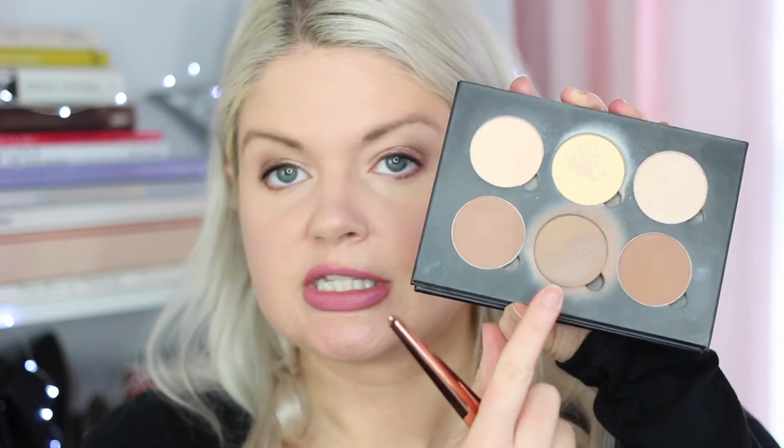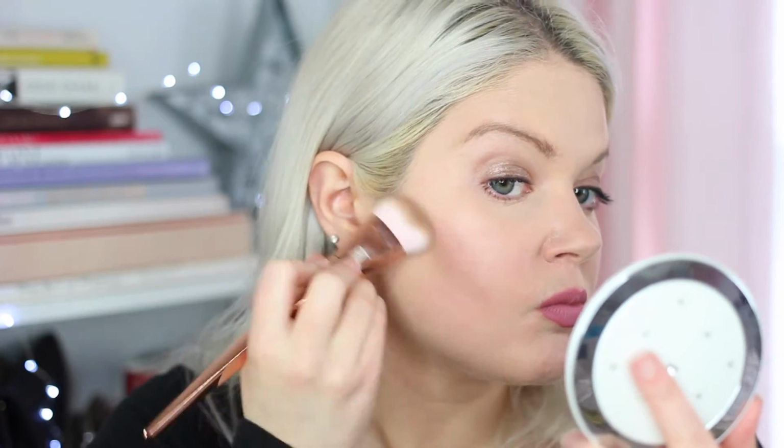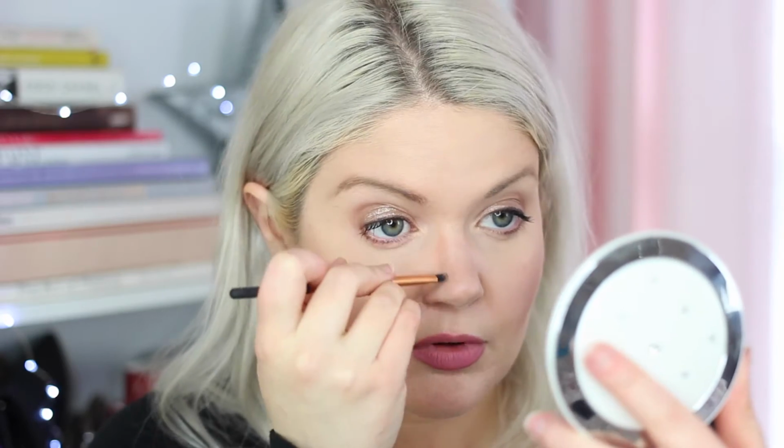Now on to my Anastasia Beverly Hills contour kit. I'm gonna go in with Fawn, which is the center shade right here, which is probably the best contour shade, at least for my skin tone. With the same shade, I'm gonna go in and sculpt my jaw right here, and I'm gonna go in to my chin. To keep things even, I'm going to do my nose.